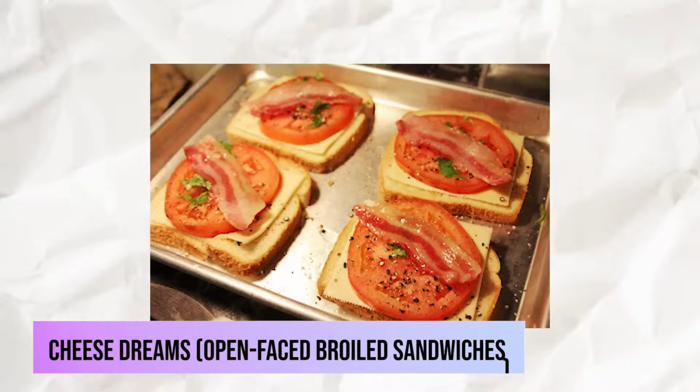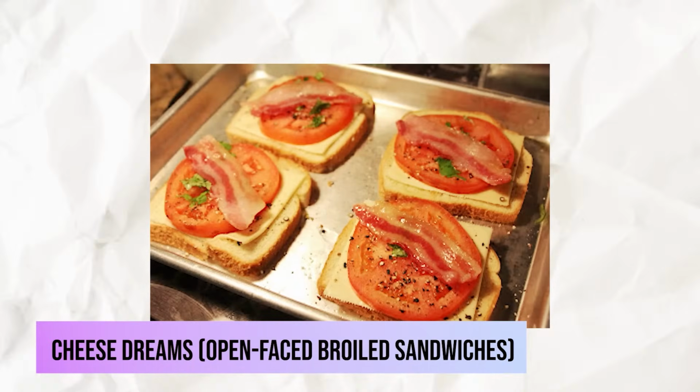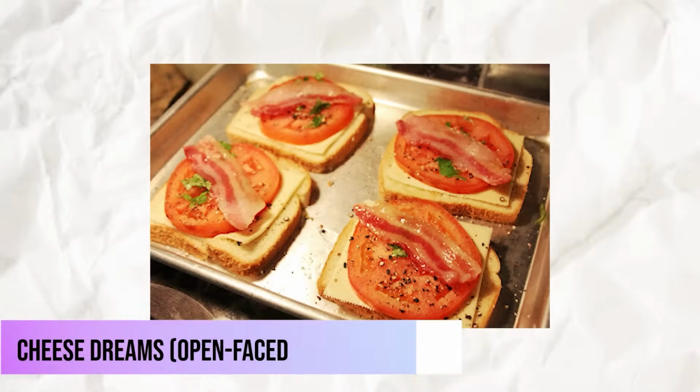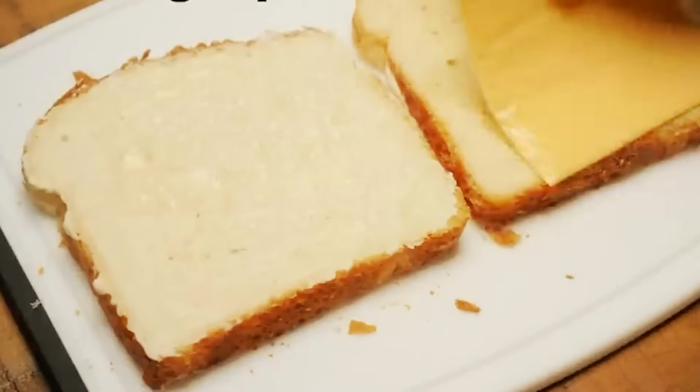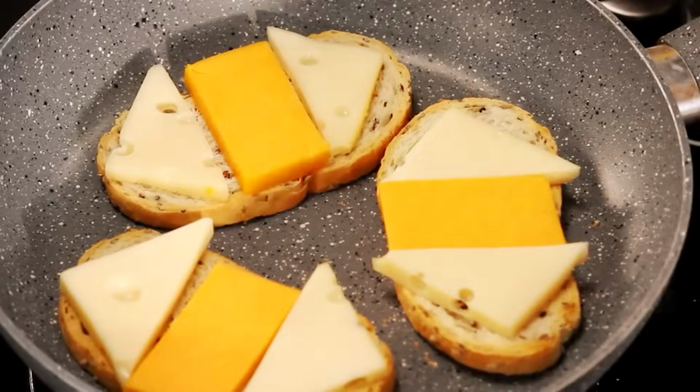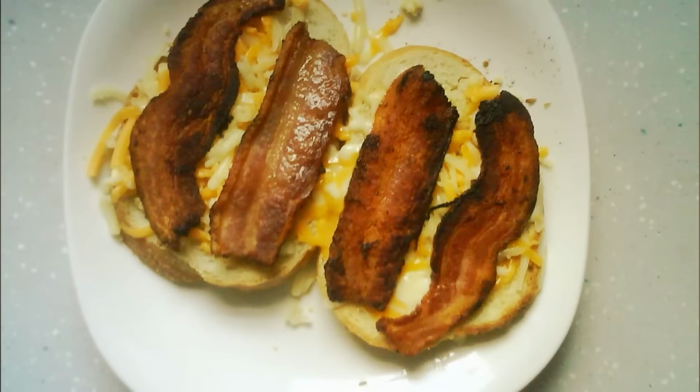Cheese Dreams were the open-faced, melty sandwiches that turned plain old white bread into lunch in under 10 minutes. You laid out a slice of bread, topped it with American cheese, and stuck it under the broiler until bubbly and browned. If you had extras lying around, you could throw on a tomato slice or a strip of bacon, but most folks kept it simple.